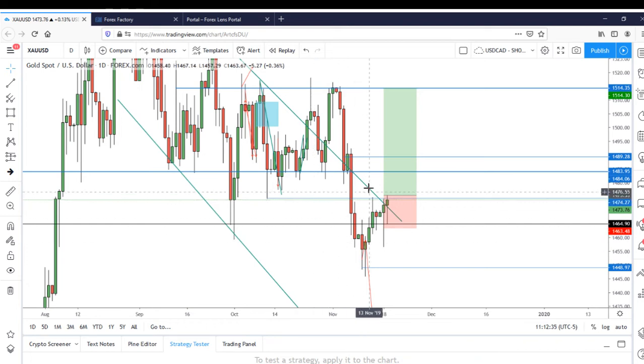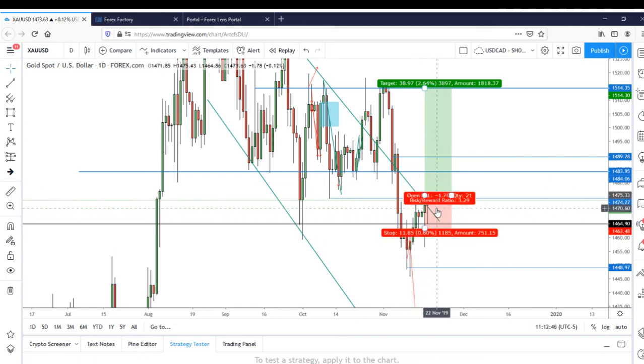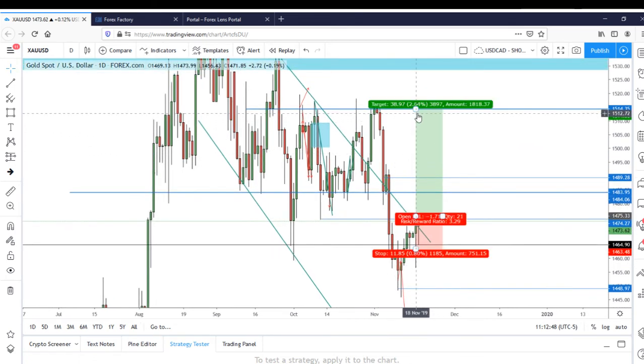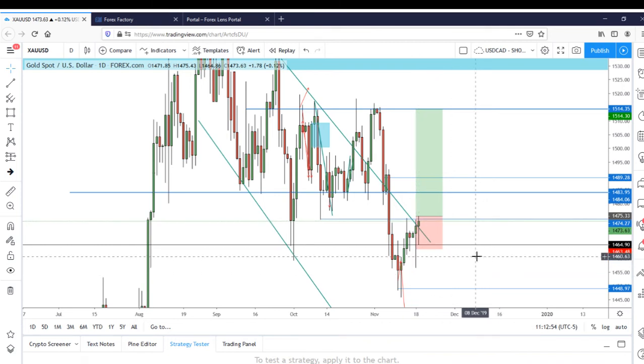Just based off these two candles coming off this previous wick zone where we wicked out of our way. Looking to the left, we also wicked out of our way, creating a hammer. So pretty decent potential to long it all the way to 1514. We just need that price action, and it'll take care of the rest once we enter.